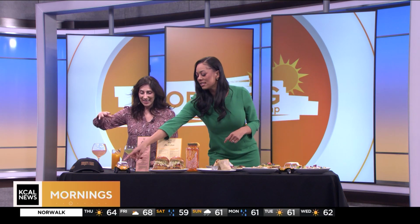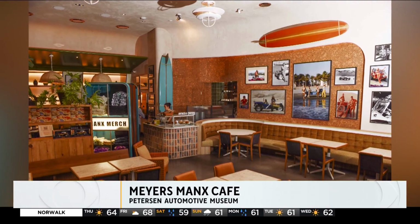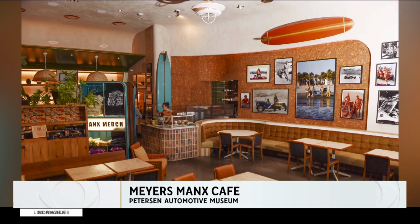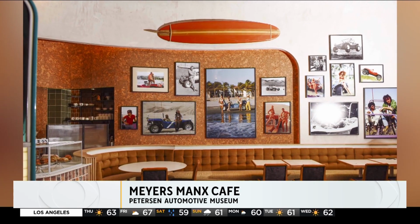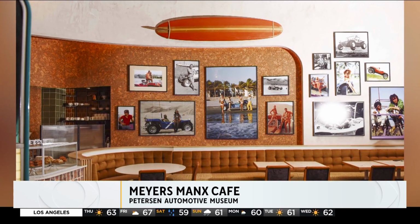Does it look like this? Yes, exactly. How cute is that? We're seeing the inside here. That is so cute. Oh, yes, exactly. It's adorable. All right, so first of all, these are from their zero-proof cocktail bar.